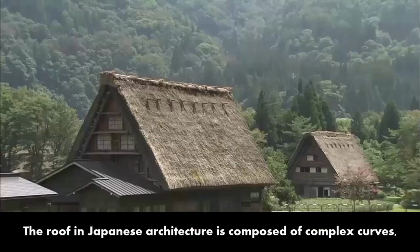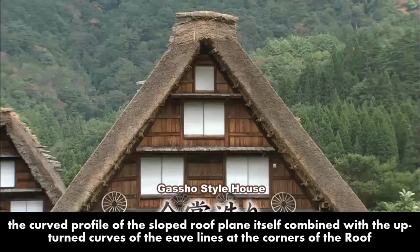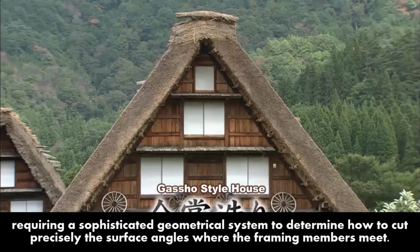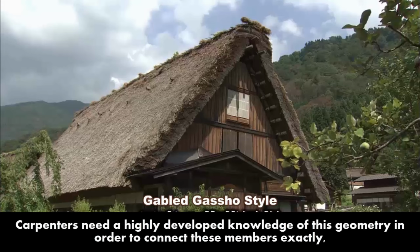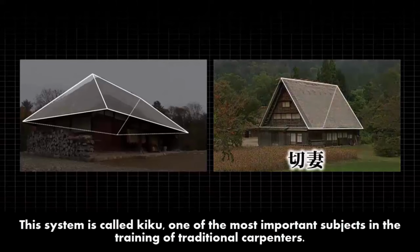The roof in Japanese architecture is composed of complex curves, the curved profile of the sloped roof plane itself combined with the upturned curves of the eave lines at the corners of the roof, requiring a sophisticated geometrical system to determine how to cut precisely the surface angles where the framing members meet. Carpenters need a highly developed knowledge of this geometry in order to connect these members exactly by working out calculations of the depth of the eave, the degree of the curve, and the shape of the cut surface of each member. This system is called Kiku, one of the most important subjects in the training of traditional carpenters.